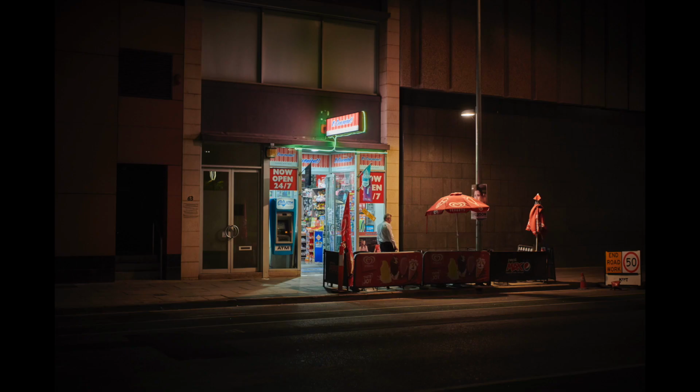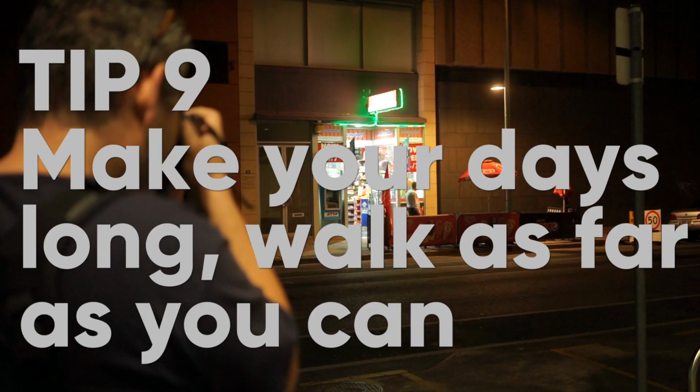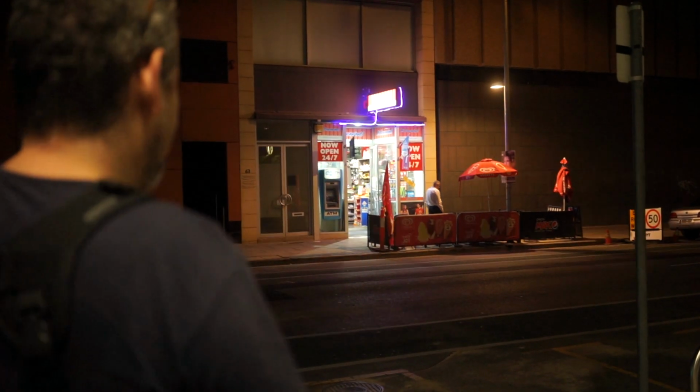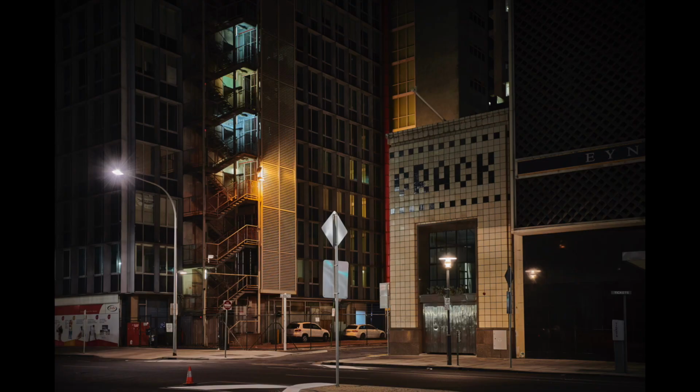Tip number 9, just keep going. When you're in a location for a very short space of time, just do it. Just absolutely do it. Because you're not coming back and you never know where you might find the gold.